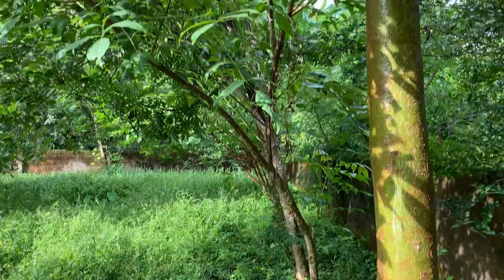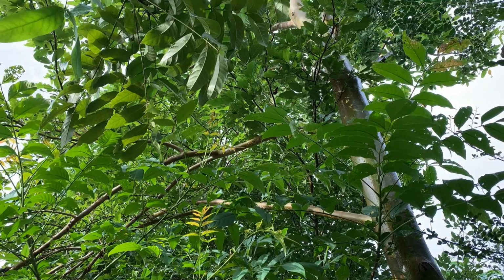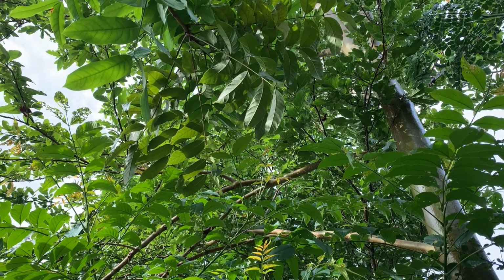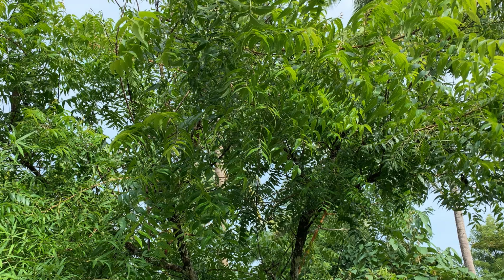This is providing nests and real estate for, I don't know, like 40-50 birds. I have seen around 40-50 birds on this tree on most evenings. Such a beautiful tree and one of my favorite trees. This one, the last one here, it is Neem.